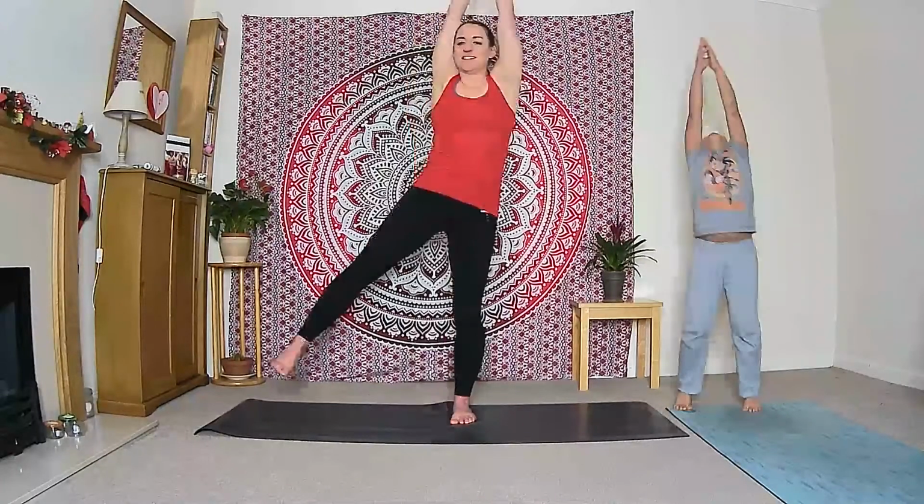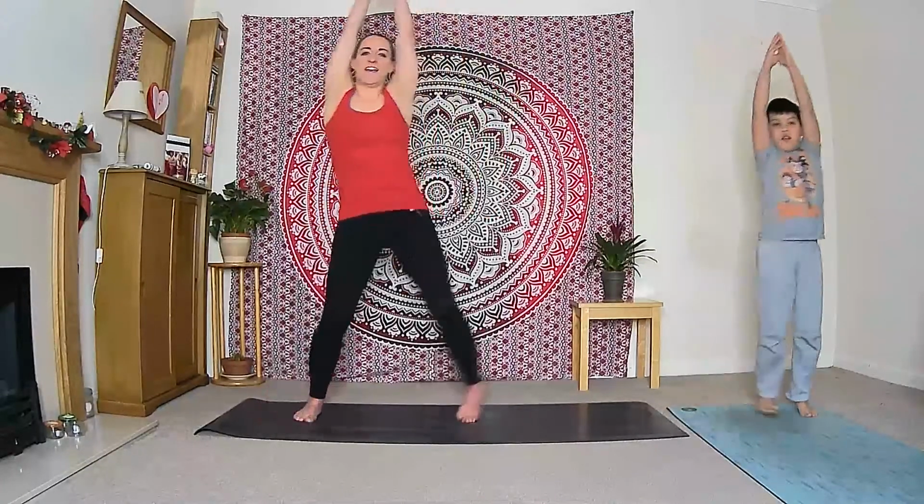And then step your right leg out to the side, your left leg out to the side, and make yourself as wide as you can. So arms out, okay? Feel your toes, go as far as you can, stretching, stretching. Try and take up as much mountain space as possible. Straighten those legs, breathe in and look up.